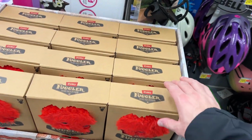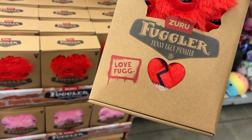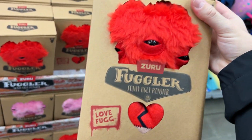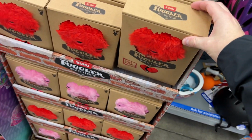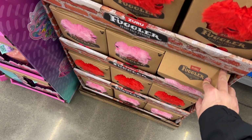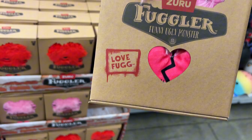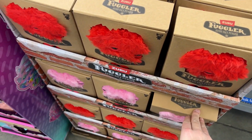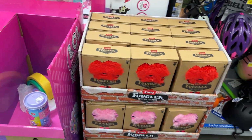Whitechapel, my friend, look, they're back. And they're all one or a couple different colors. These, yeah, love Fug. They're Valentine's themed. Got the red guy there with 3 eyes. And what's the pink one got on it? If I can get it out of there. Okay, yep, there you go. We got some Valentine's Day Fugglers. I'm sure Kelly would love it if I got her one of those, but just wanted to show those.